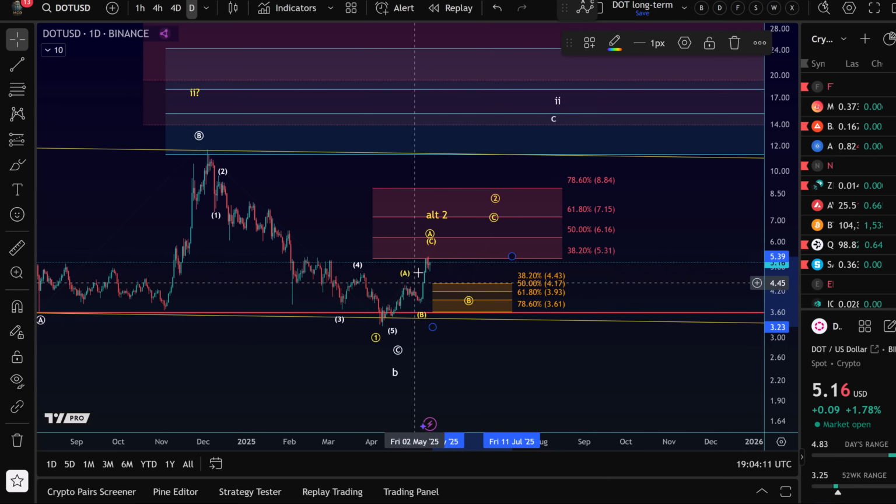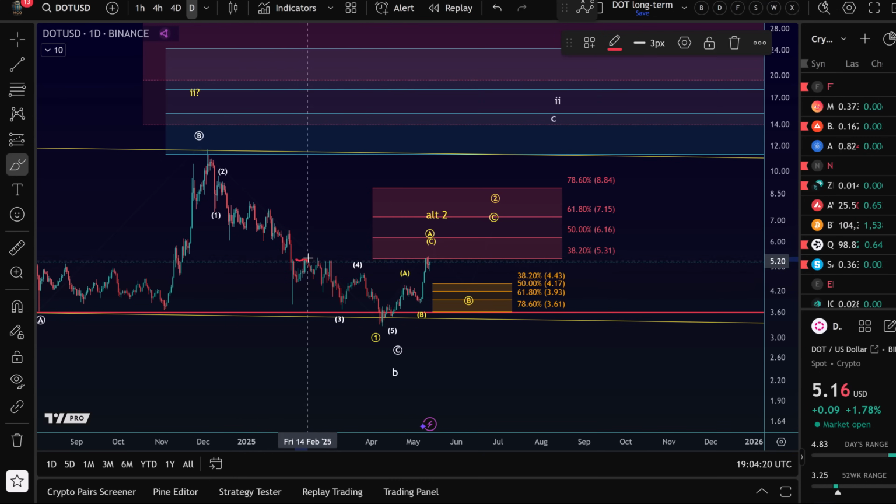So we have a rally that looks nearly complete. It's a three-wave move up. Might give us another high, but remember what I said in the last video, we have resistance here around that 530 level, not only Fibonacci, but also structural resistance. And therefore, a B-wave pullback from here would not be unlikely, right? And then we could still see another rally.